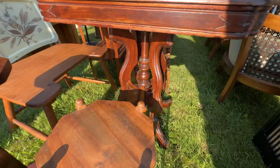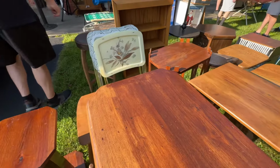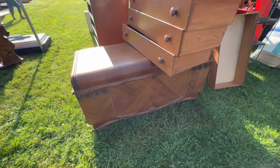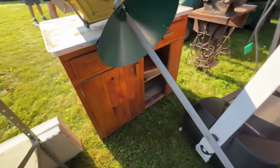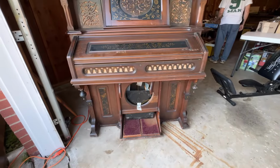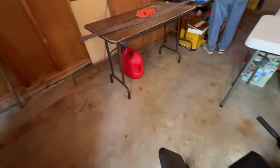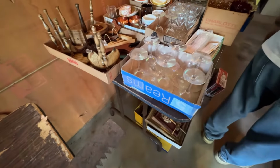That's a nice piece too. Oh, look at the legs with the horseman on it. That's pretty crazy. Not terribly old, but still cool. Got a nice 1940s Lane chest there. Waterfall front. Wow. 1800s pump organ. Undeniably cool, but man, to try to move that, you need a small army. Two-man saw, no handles. I have a pair of handles here I'm looking for a saw for, so I'll have to watch out for that one.